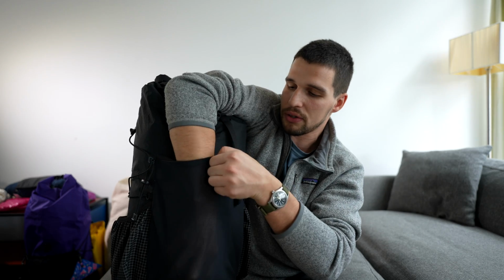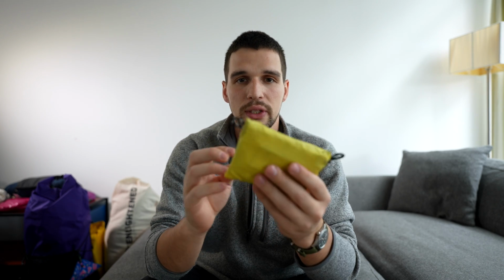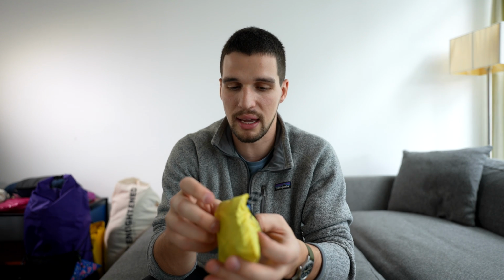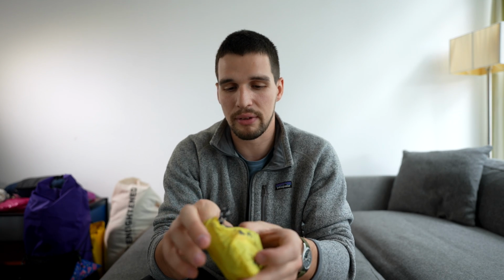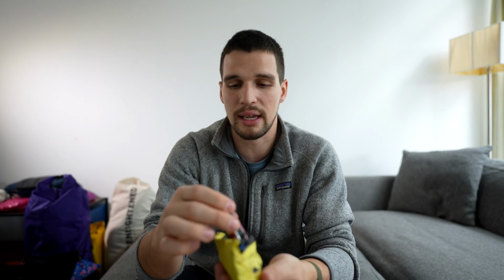And then in here, I also have my first aid. In this pouch, I kind of emptied this and filled it up with things that fit my needs. Inside, I have things like Band-Aids, repair tape, ibuprofen, disinfectant wipes. I have an extra gasket for the Sawyer Squeeze, just little things like that.